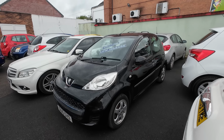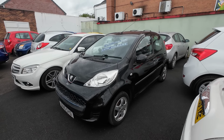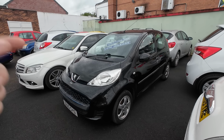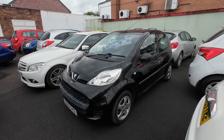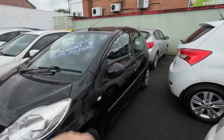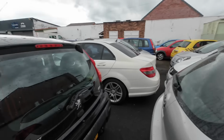We know these like the back of our hand. It's a good one, 26.95. It's done about 70,000. Sadly, not facelift, it's the older shape one, but it doesn't matter. It's priced accordingly, and they're the sort of cars you can just buy and use and abuse for years and years and get cheap motoring out of.